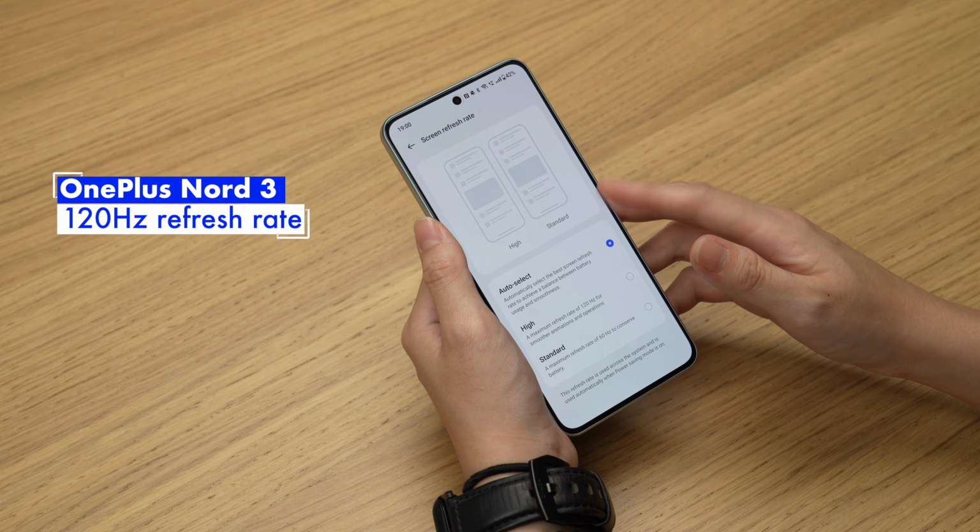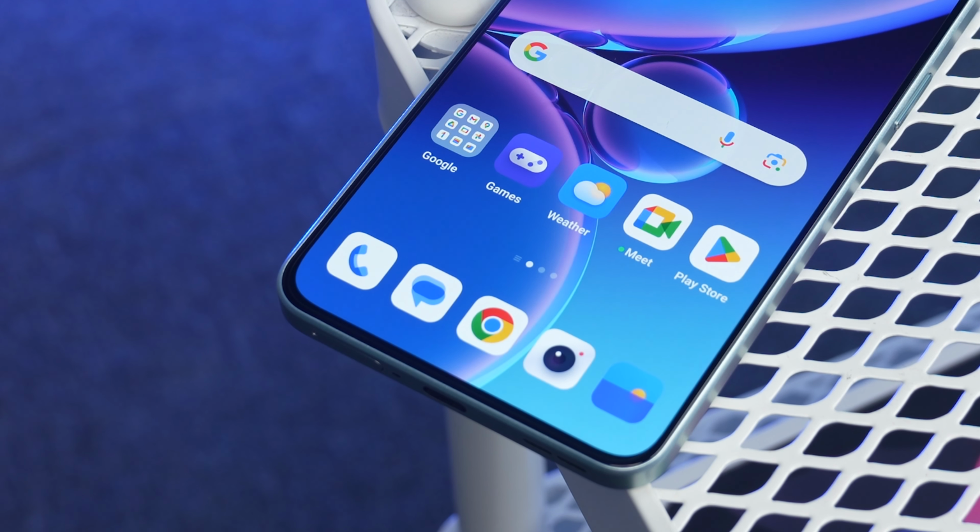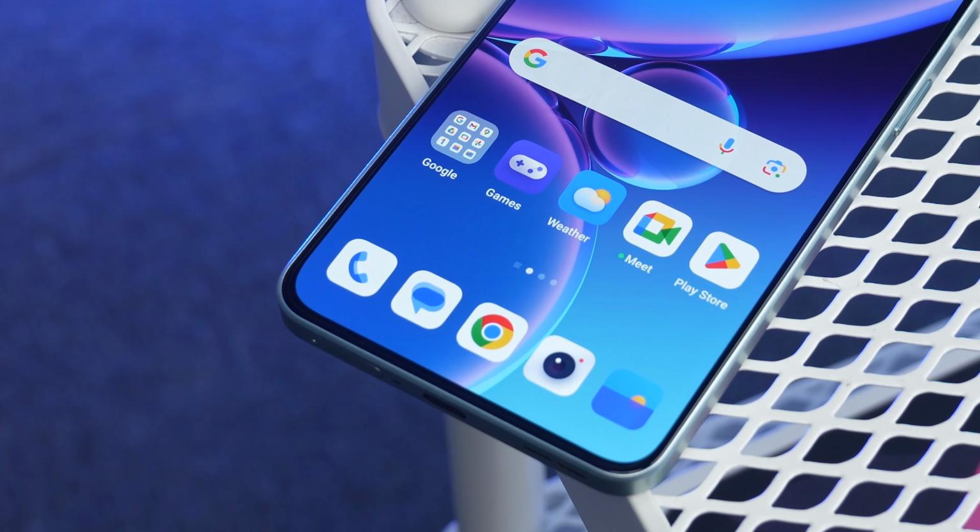But the biggest upgrade is a jump in refresh rate from 90Hz to 120Hz. There's also less of a chin at the bottom, so the phone looks a bit more premium. All this is covered by Gorilla Glass 5.